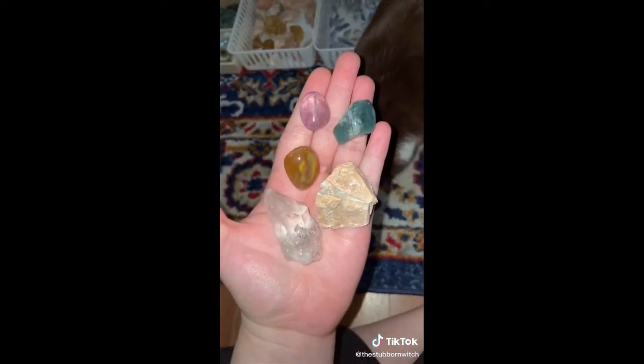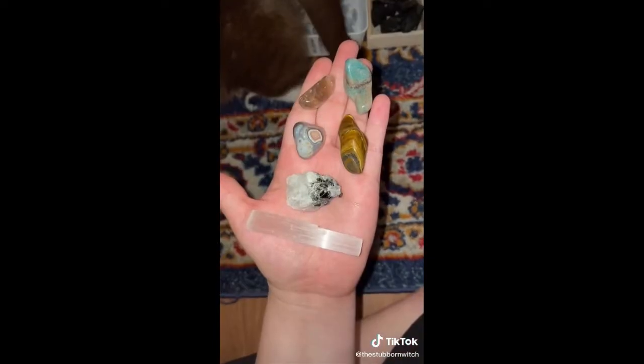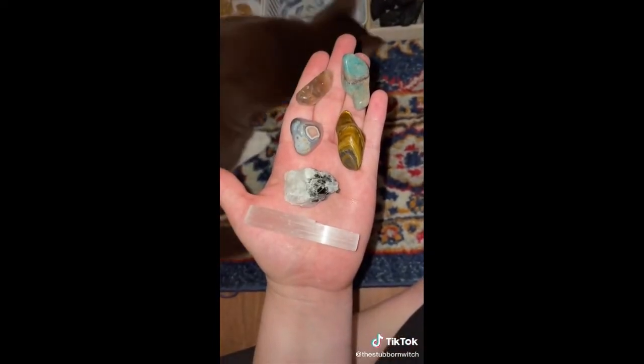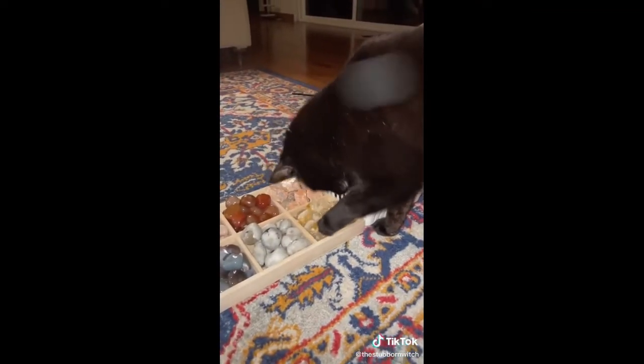For the first bundle, we have amethyst, moss agate, carnelian, moonstone, and clear quartz. And for the second one, we have smoky quartz, amazonite, Botswana agate, tiger's eye, rainbow moonstone, and selenite. We're done picking for today.